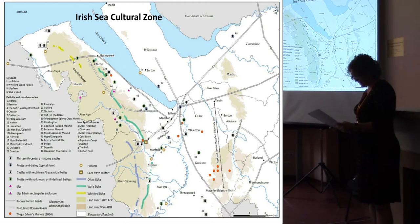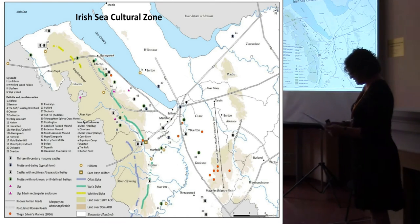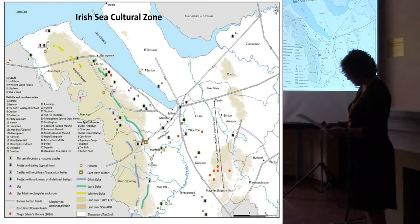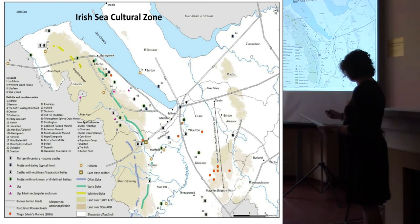So some Iron Age and Romano-British enclosures, in particular sub-rectangular enclosures, and some Roman and early medieval watchtowers were possibly reused for Anglo-Norman castle baileys. Therefore, Anglo-Norman castles in the Irish Sea cultural zone may well have been directly influenced by the siting of pre-Anglo-Norman watchtowers and rectilinear enclosures, all on or to the east of the dikes. So all positioned here, as you can see there.